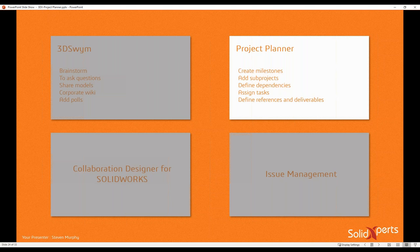But note that it doesn't just have to be project managers doing this. It can be the CAD users. It can be anyone who has feedback and needs to update a task or to say, this is running late. How are we going to make up lost time for this?